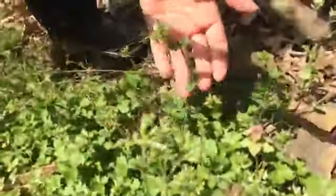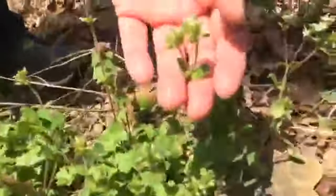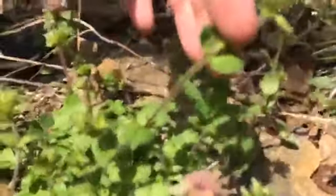Right here in this wild little patch, you see how this is fuzzy? I introduced you earlier to chickweed and said how cooling and great it was. There are several plants that call themselves chickweed. This is a chickweed too, even though its stem is dark. The other one was really light, and this is fuzzy. This is called mouse ear chickweed, a variation of the chickweed. And this one right here, I don't know its name exactly, but it's in the buttercup family. I'll show you some more plants in the buttercup family. But buttercups are actually poisonous. What a sweet little name, buttercup, but don't eat this.